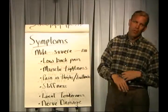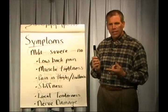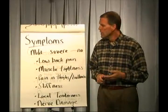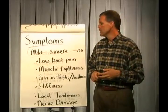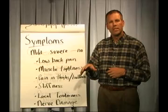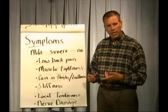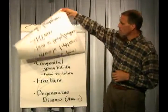Typically, the symptoms are wide-ranging in what one would experience. It can be anywhere from mild to severe to absolutely no symptoms whatsoever. Low back pain, muscle tightness, pain in the thighs or the buttocks, stiffness, local tenderness to the area that's involved, and in more severe cases there can be nerve damage, okay, due to the location of what's going on.